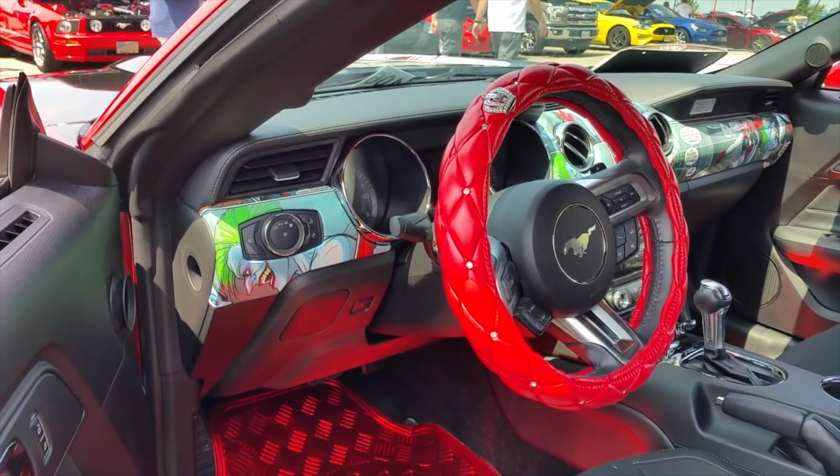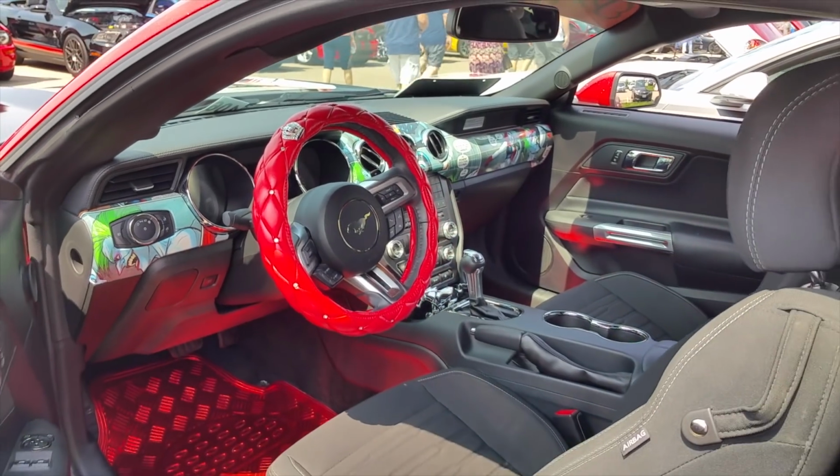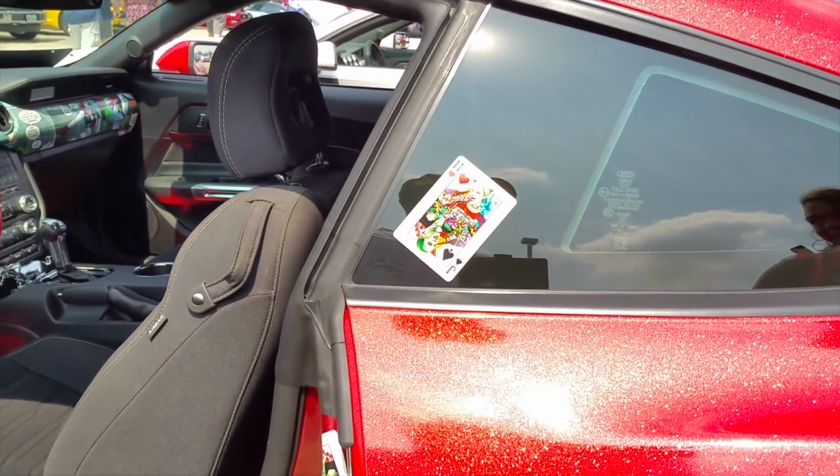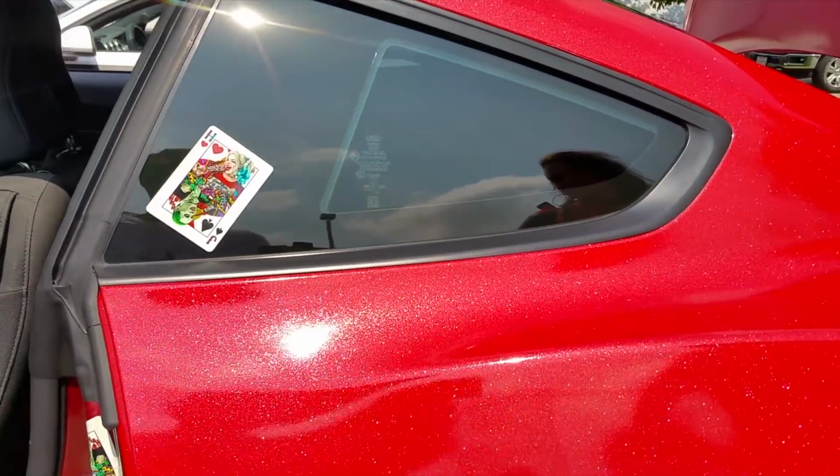Got cartoons and everything on the dash. Like comic strip. I guess there is a difference there, isn't there? Cartoons are cartoons. So what's your next modification?